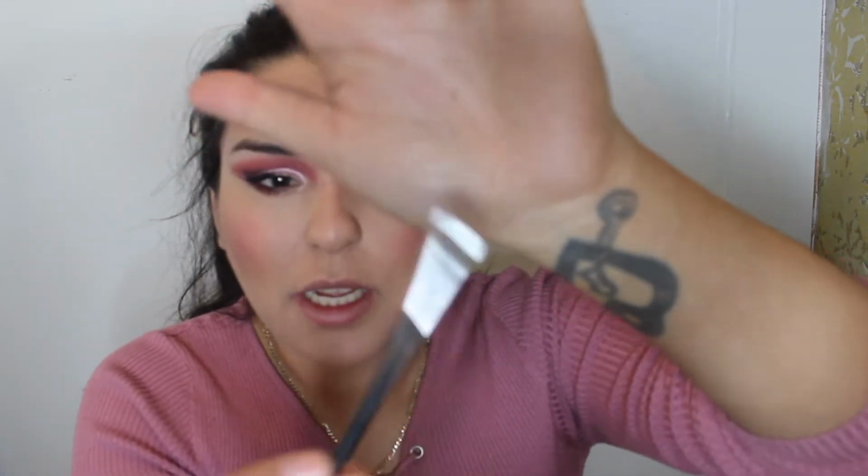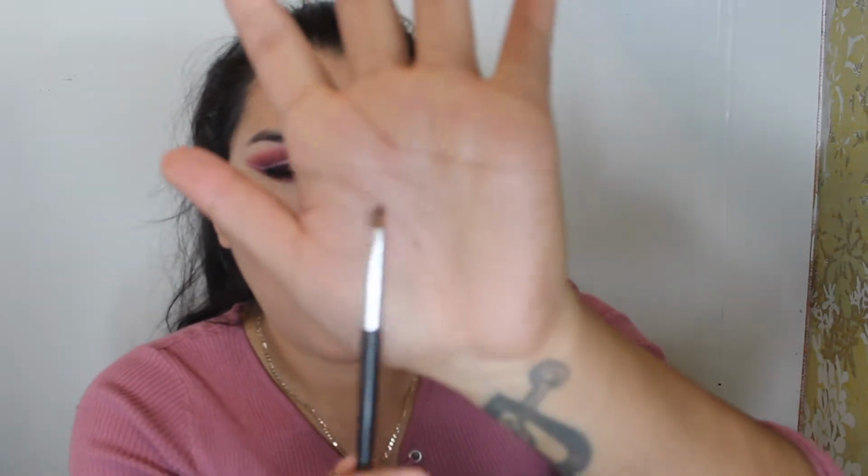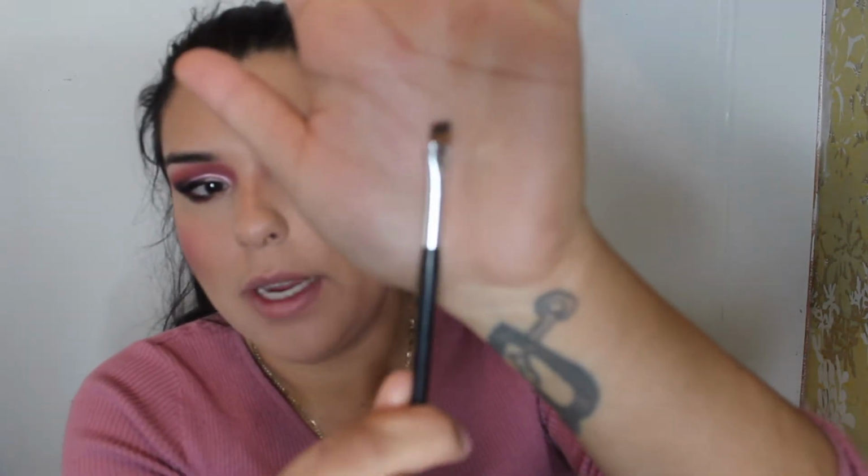Okay, so next I have two powder brushes that are like my favorite. This is just a regular angled brush, as you can see. Regular angled. And then this is another Anastasia. I believe this is like a number 8 or something like that. Number 8 brush. If you guys know, then write it down in the comments down below.